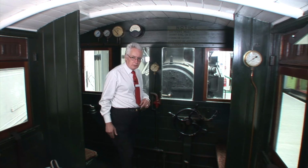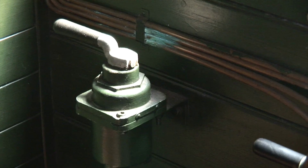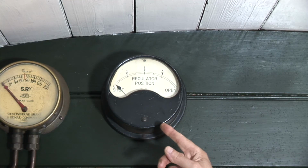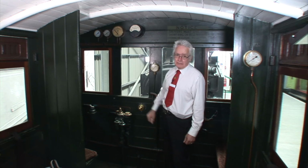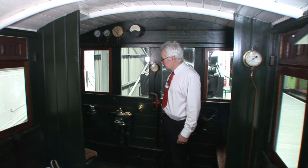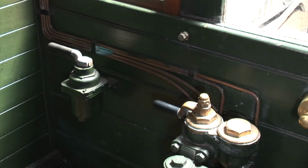The controls that the driver would use are here on the left. In the corner there is the main regulator. It operates by compressed air and in effect it controls the regulator from here. Up here you can see that there is a dial which registers where the regulator is so that the driver knows how open the throttle is in effect. The regulator allows more steam to the engine. The wider open it is, the faster the train goes. Also here is the system for the actual pneumatic air system that links the two together.